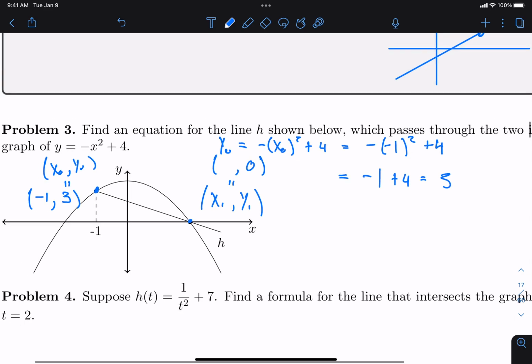And now how am I going to figure out what x1 is? Yeah, I'm going to solve for x in the equation. So 0 is going to go in for y. So I'm going to do 0 equals negative x1 squared plus 4. Now how do I get x1 by itself? Move it over to the other side. So I get x squared equals 4, and then I do the square root.